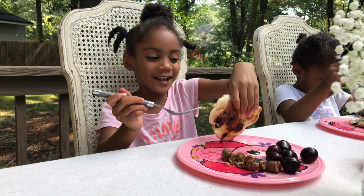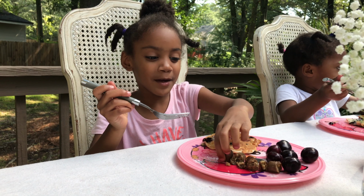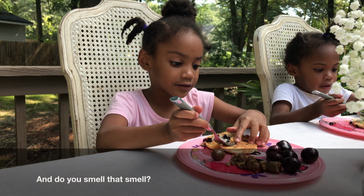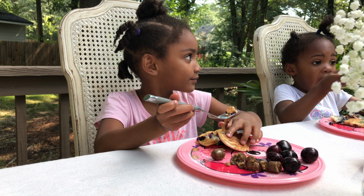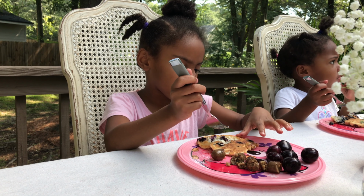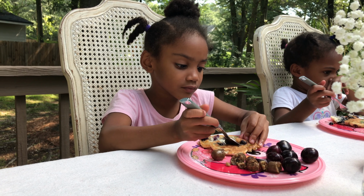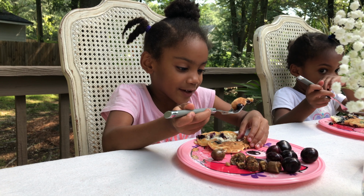We made our own pancakes, and we made veggies. They're so yummy. It's not very stinky. Yummy, yummy, yummy. I liked helping mommy.